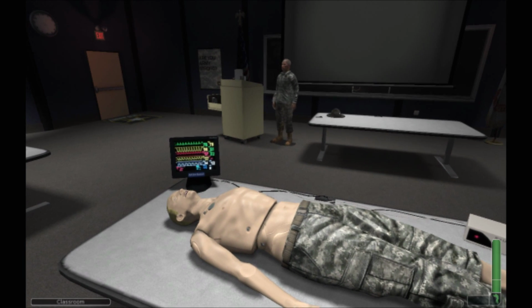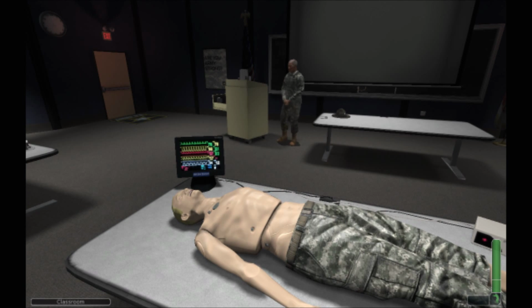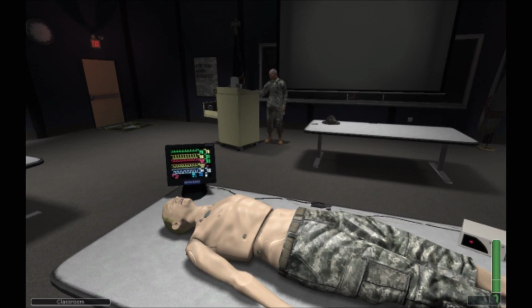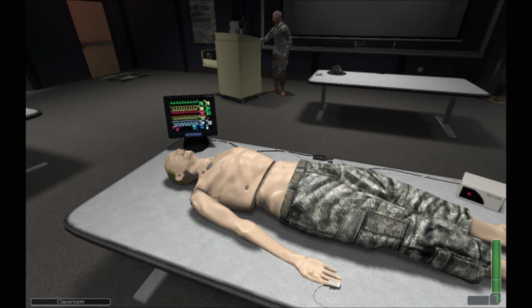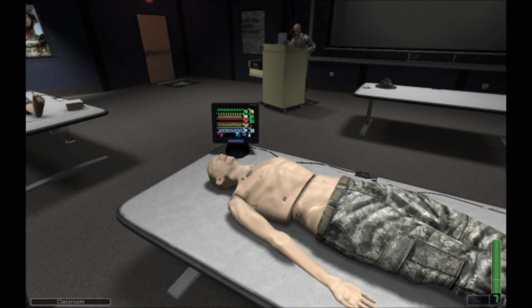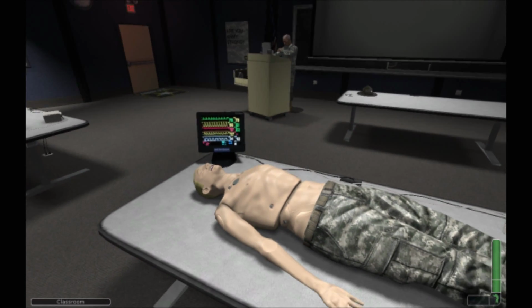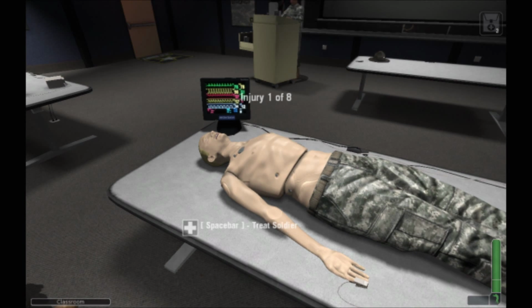This is not a cooperative test. No cheating will be allowed. No reckless eyeballing, no rubbernecking, and no talking. When you've completed all your treatments, I'll check your final grade on my computer. Your sim man now has his first injury. Begin. Injury 1 of 8.